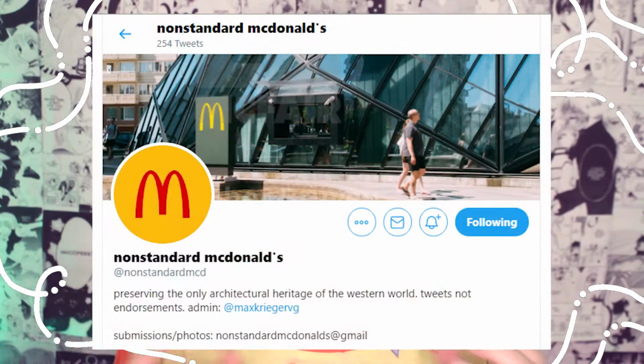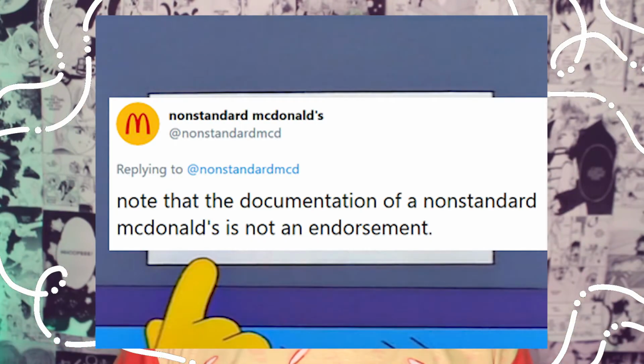And when I say more interesting, I mean more interesting than that one McDonald's that has the teal arches, because everyone's seen that. We can do better. Today we are going to be highlighting some non-standard McDonald's that tickled my brain. These were all collected by the Twitter account Nonstandard McDonald's, or Nonstandard MCD. Please follow them on Twitter. I found them completely by chance. There are more exciting McDonald's than the Teal Arches McDonald's. Let me tell you about them. Okay, let's go.